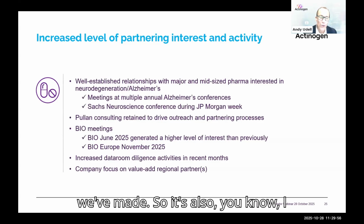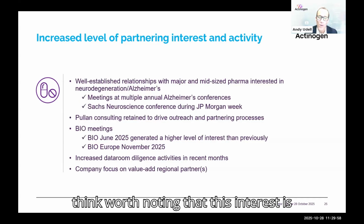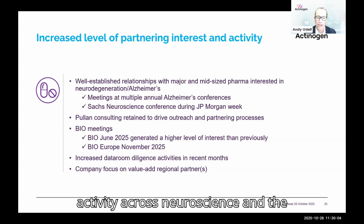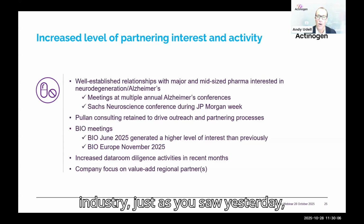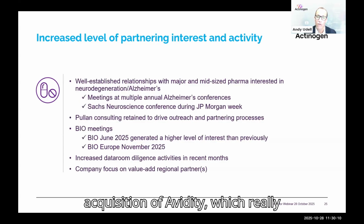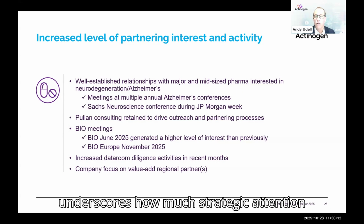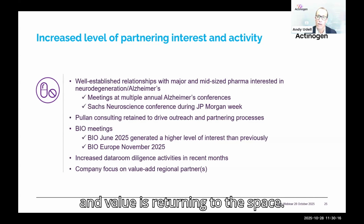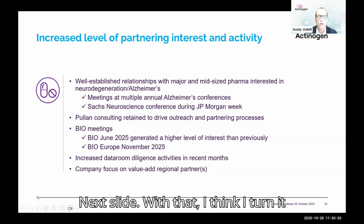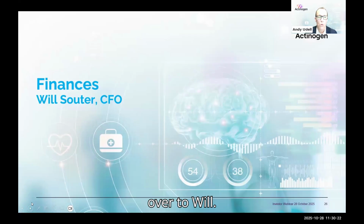It's also, I think, worth noting that this interest is happening in the context of the M&A activity across neuroscience and the industry. Just as you saw yesterday, Novartis announced its $12 billion acquisition of Avidity, which really underscores how much strategic attention and value is returning to the space. Next slide. With that, I think I turn it over to Will.